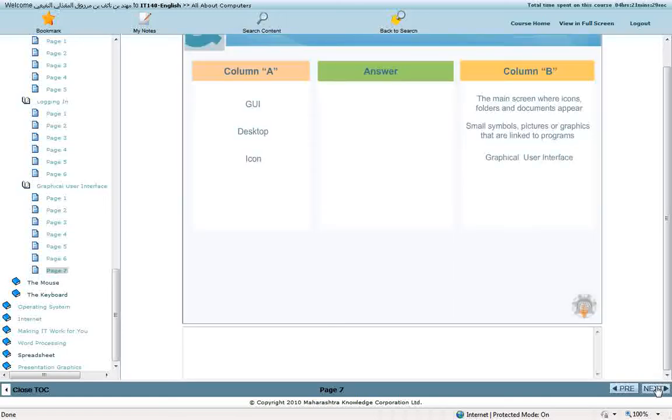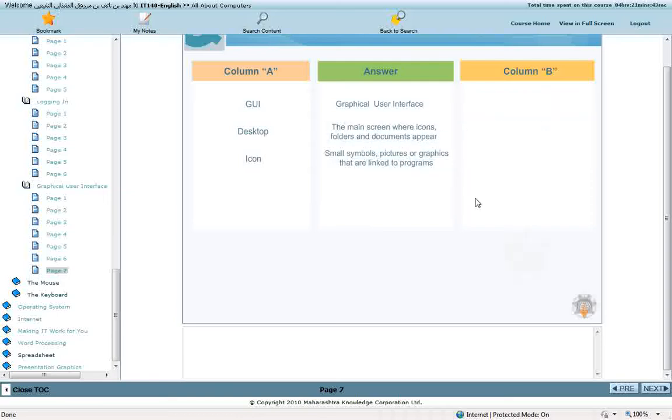Hi, in this assessment frame, match the columns. Congratulations!